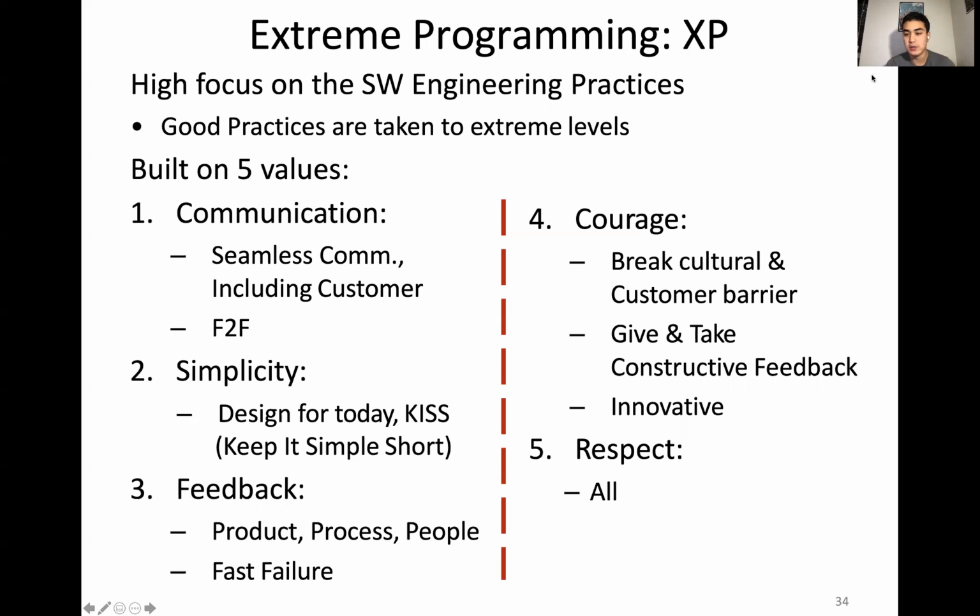And then courage is to break through barriers, so really focusing on feedback and being innovative and pushing new ideas, even if they are kind of risky. And of course, the last one is respecting everyone within the team and respecting the customer.